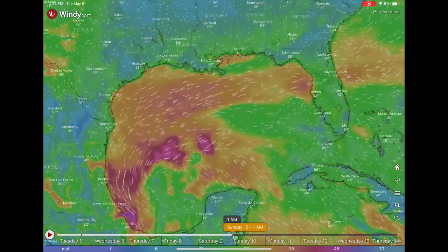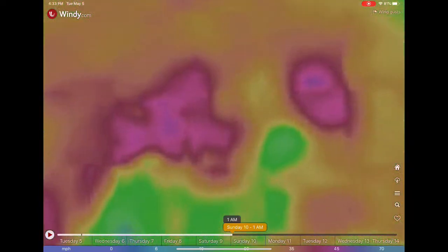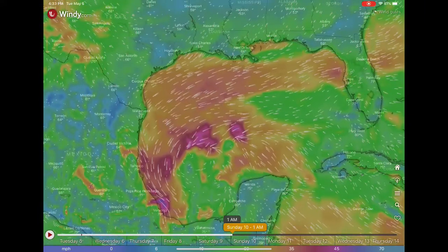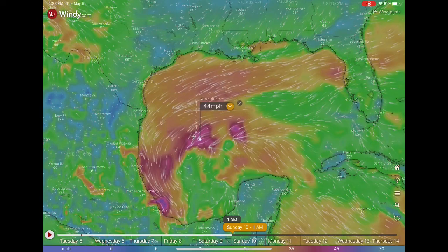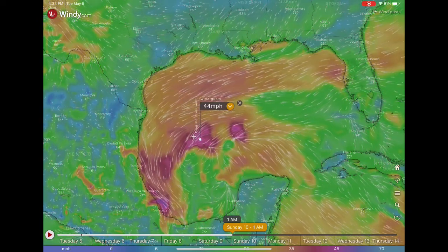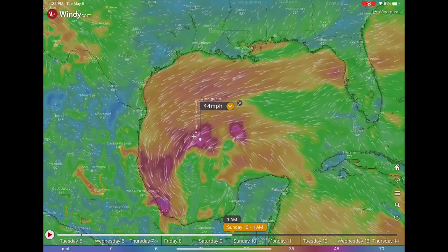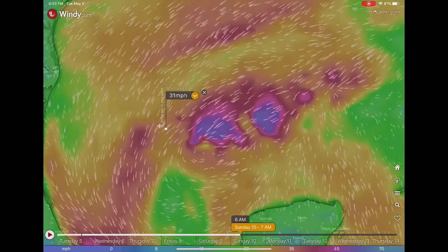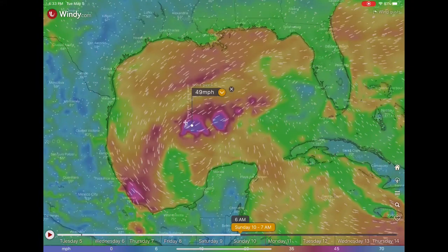around 1 a.m.-ish Sunday, you do see here, right here, this is where it kind of starts to form together more. And there are wind gusts of 44 miles per hour. Now, that may not seem like a lot, but it could definitely affect boats during this time in the Gulf. And as it pushes more, you do see it become slightly more well-defined, with wind gusts increasing.